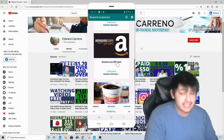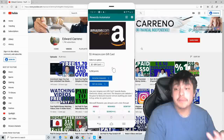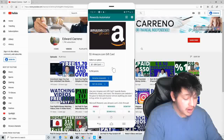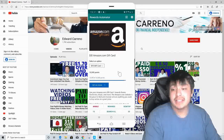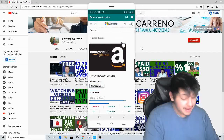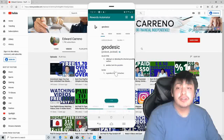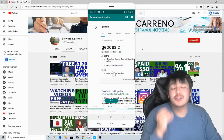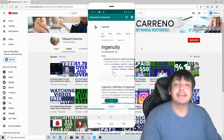So as you can see, there's Amazon right there. So we just click on redeem rewards. You can actually see that there's an option for $5 gift card and another option for $10 gift card. So as you can see, I need around 10,500 points. So I'm going to make that rest of that 500 points in a minute, as soon as I get finished clicking on the search button. So guys, this is the first one, and it is super easy. It only takes a couple of minutes to do. So let's move on to the next money making application.